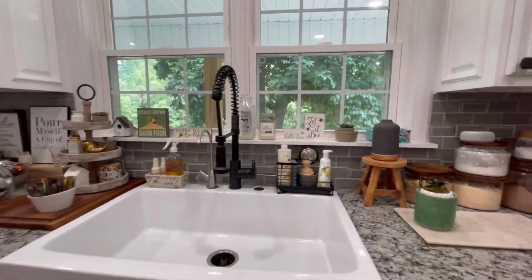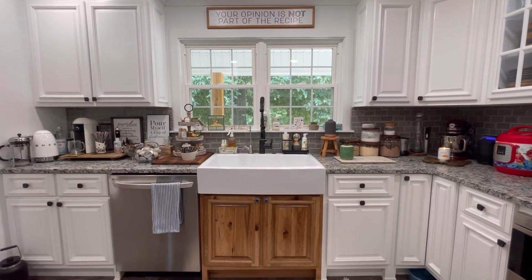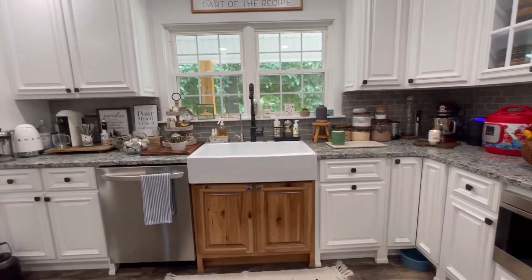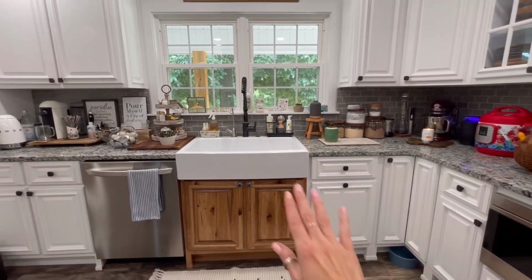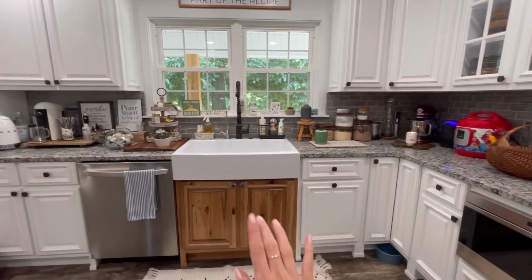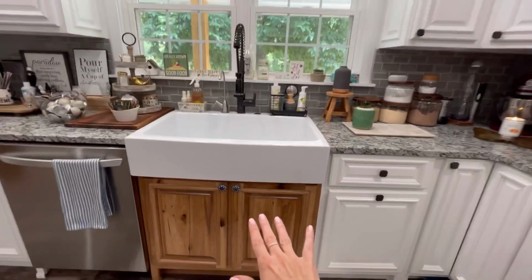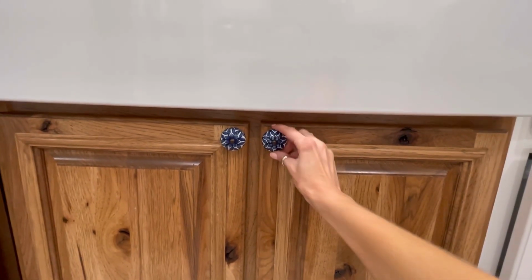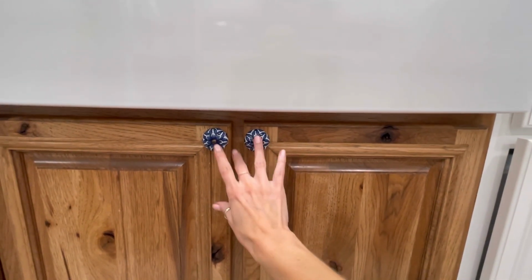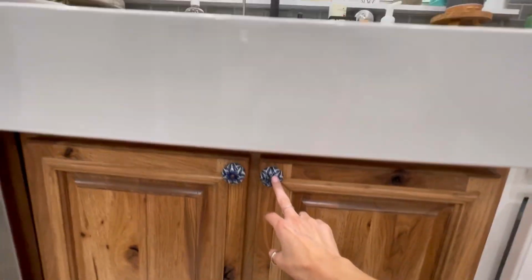And then, okay, listen, this is like number 2 of my favorite parts of the house, this little area where the cabinetry contrasts. So we have white cabinets except for right underneath the farmhouse sink. Obsessed, I love it. And then I got these knobs from Hobby Lobby because I thought it deserved a little more character than these. So I got those and I put them in.